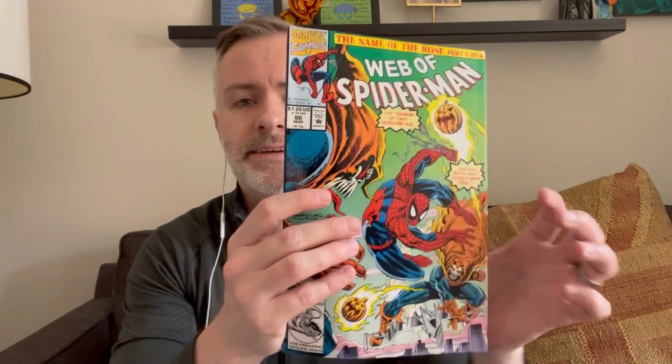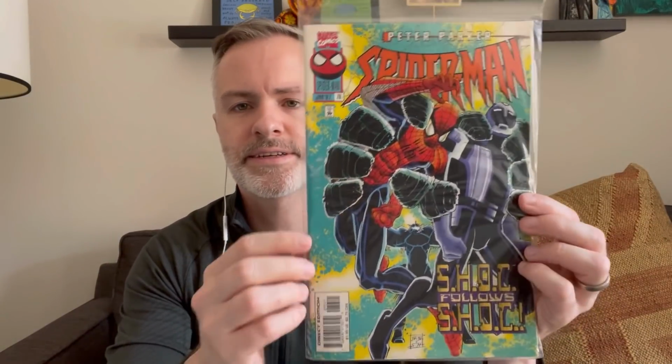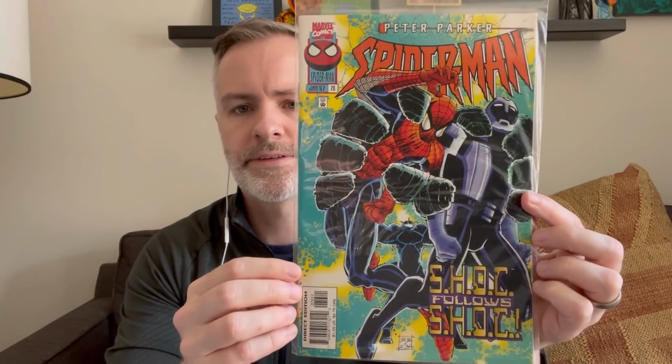Web of Spider-Man 86, Demon Goblin. Love that character. I think that's his first appearance. First appearance of Crown, I believe. Peter Parker, Spider-Man 76. There's some talk about this being a character or an organization in the Morbius movie. Whether that actually is the case or not, we will find out.